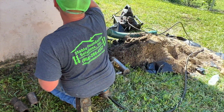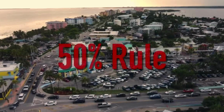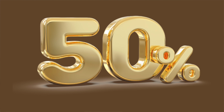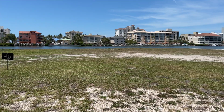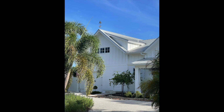And option 3 is to stay within that 50% improvement restriction from FEMA, which says that you can only improve the value of a home that sits in a flood zone by 50% of its appraised value, not the value of the land, because the land near the water is where the money is. 50% of the home's value.